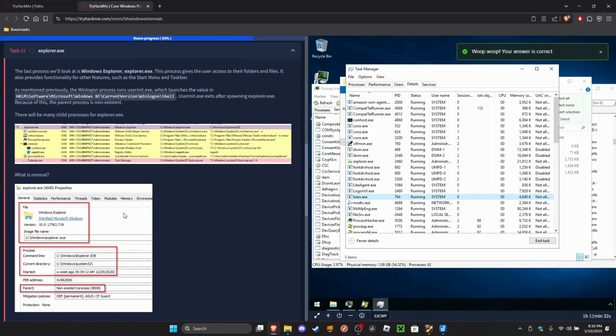And then our last one here is explorer.exe. The last process here again is Windows Explorer. This is the way you can access your folders and your files and basically all your functionality. You're basically kind of like your GUI, right? Technically you can terminate Explorer.exe, but it's just going to be a black screen.